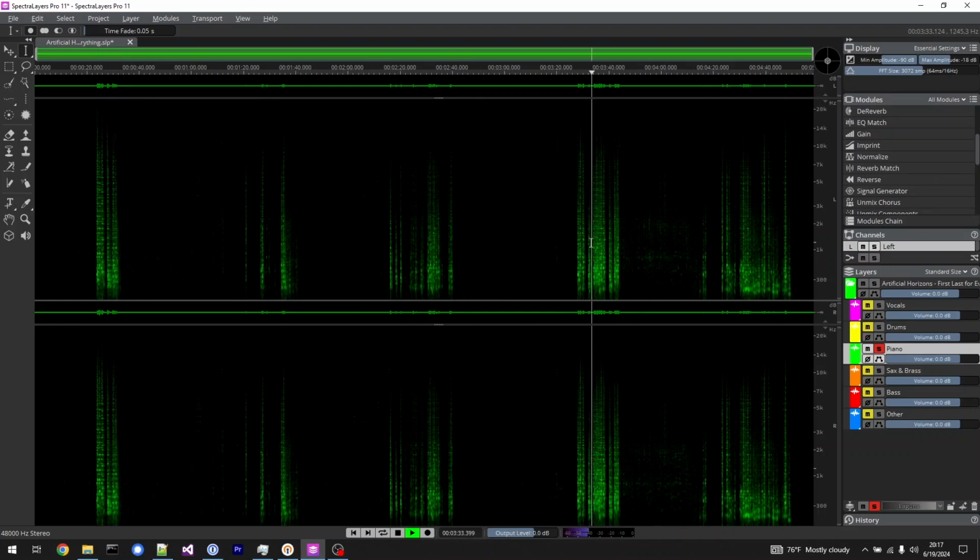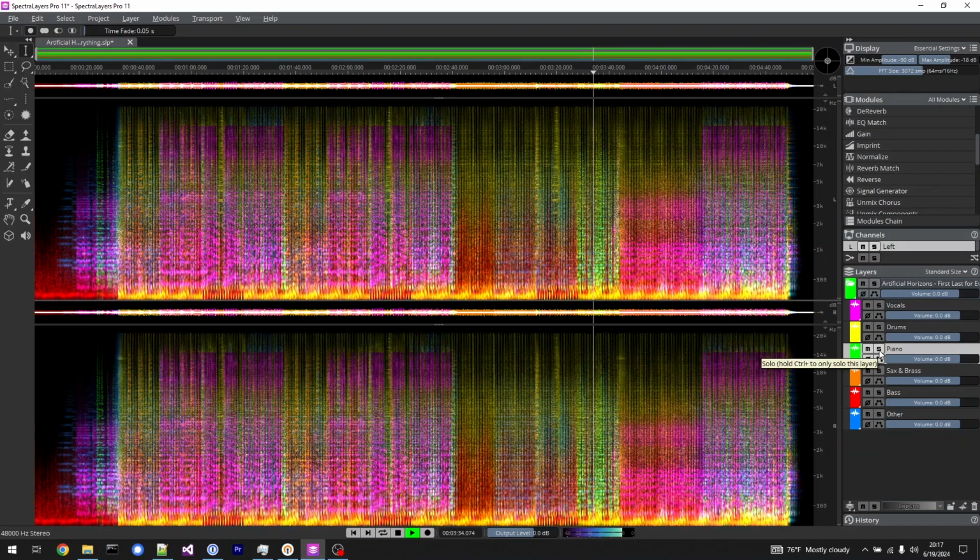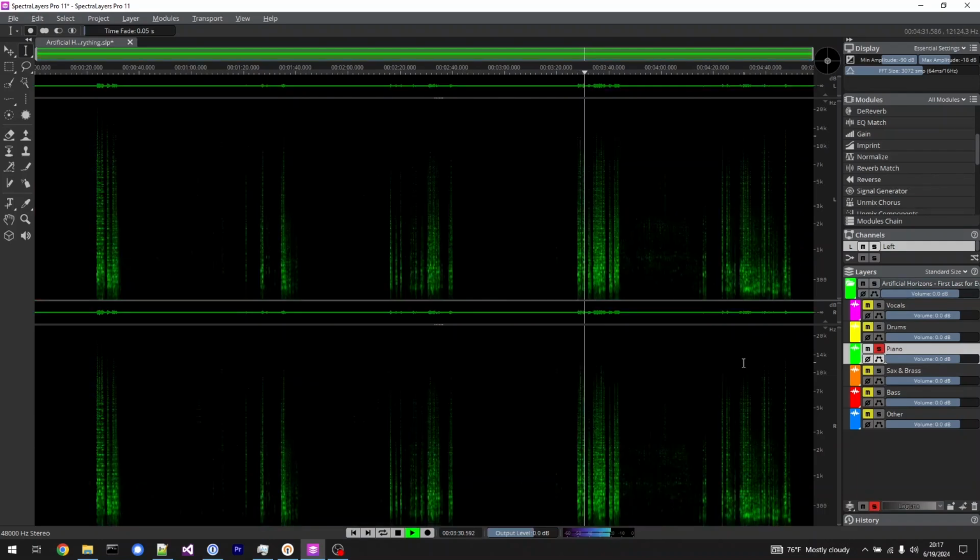How about over here? This part here, the piano is much more buried. If I unsolo the piano, you can hear it's really buried in that mix. So let's try and see what we get. Yeah, it's definitely struggling to pull the piano out of the mix there.